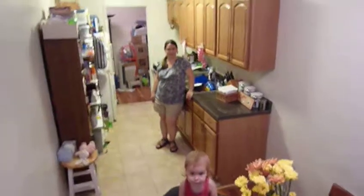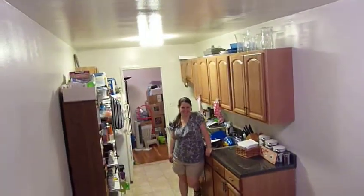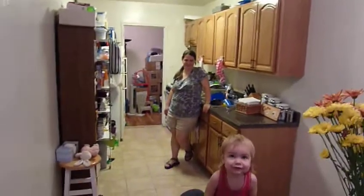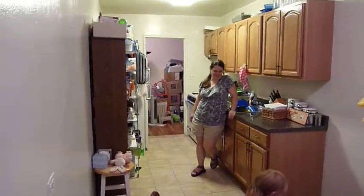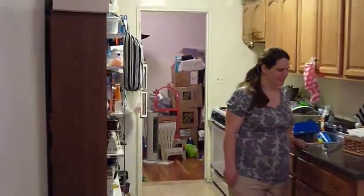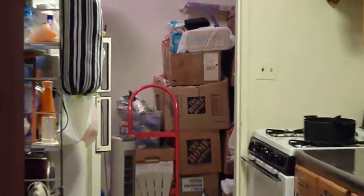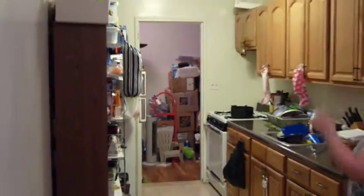Let me see if we can get a view from back here. The blinds are in as well. And that is the kitchen, but you can see there are boxes still stacked outside of it there. Let me try the zoom here in video mode. It is really slow zooming in video mode.